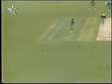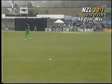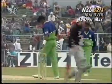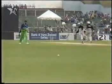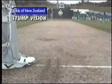Full toss. Now they should get 3 here. In fact, they must get 3 as Young turns now. So that's 5 off 2 deliveries from Rahman so far. Well, this is a juicy full toss, which he managed to plant straight down the field, just inside mid-off. And we see now that it is very, very heavy light rain, if that's possible.